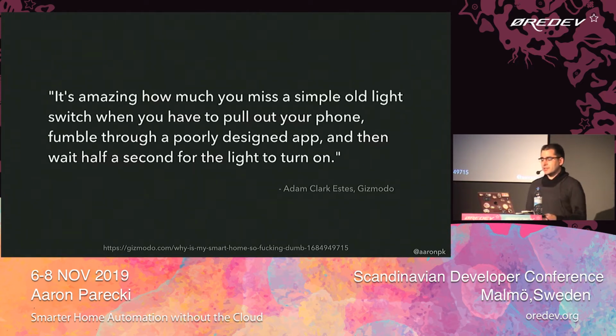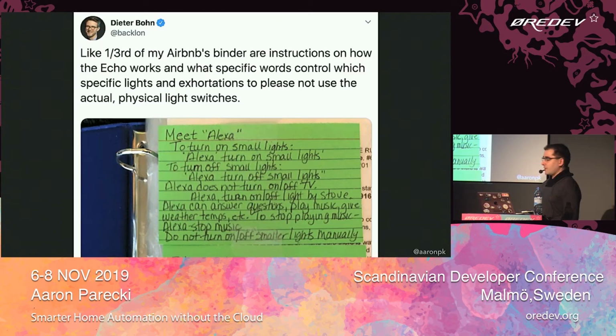And it starts getting a little bit ridiculous too once you have voice control in it, or when you have guests at the house. This Airbnb binder of instructions is full of voice commands to explain how to use the lights, including don't turn off the physical switches because that breaks the system. And, okay, I see what you're doing here, but you're not actually providing a good experience to your guests by having this voice command thing in here, right?